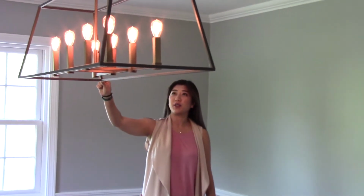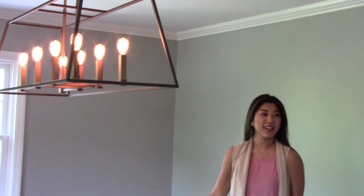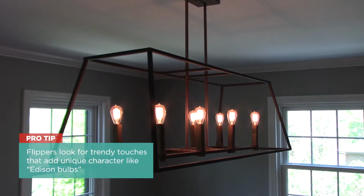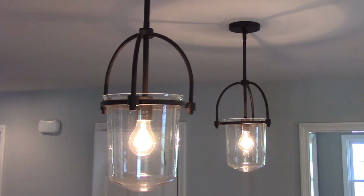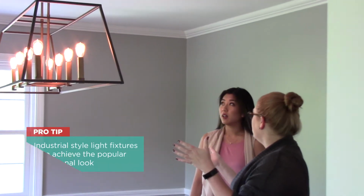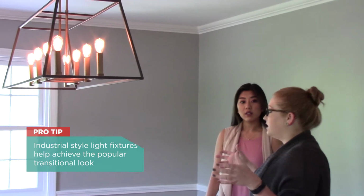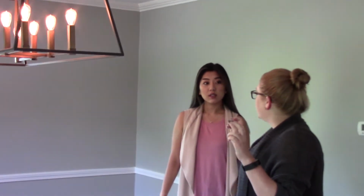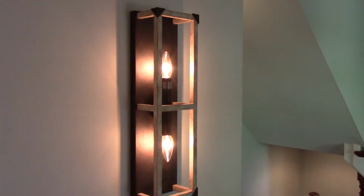Yeah, let's do it. How would you describe this light fixture? Is there a trend name for it? Is it just the light bulbs? Well, yeah, the Edison bulbs are a big trend right now, so people definitely like that. Another big trend right now is the industrial look. I would describe this as a transitional piece, which is a bit modern and a bit industrial, but this is obviously not a modern home. So it's bringing a little bit of those styles together in a way that works in the style of the home.